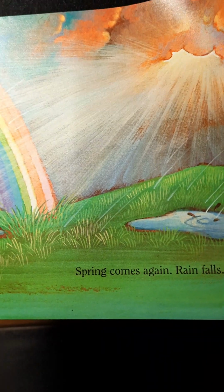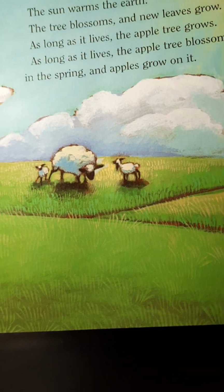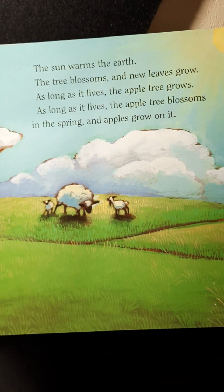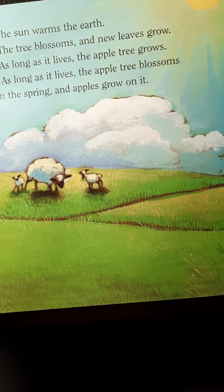Spring comes again. Rain falls. The sun warms the earth. The tree blossoms and new leaves grow. As long as it lives, the apple tree grows. As long as it lives, the apple tree blossoms in the spring and apples grow on it.